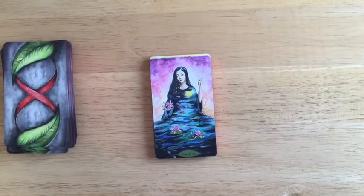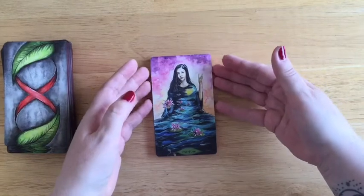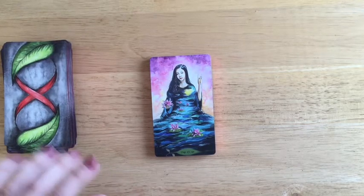Page of Cups. I'm sorry if you can hear any background noise, guys. Sorry about that. Hopefully you can't really hear it too much.